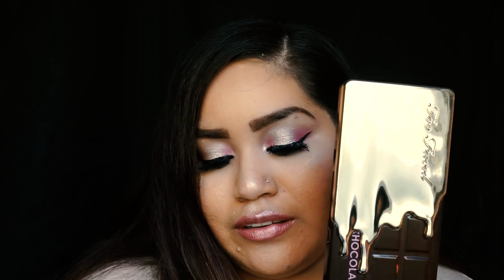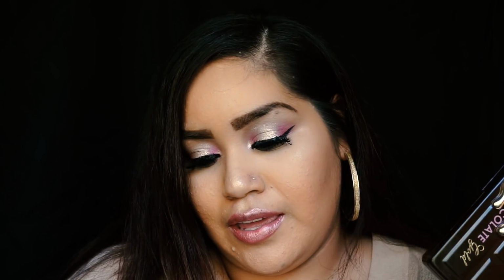For the shimmer shades, they're like full shine. You guys can see it. You see the middle shade is the shimmer shade. They're full shines and really pigmented, and they're really high shine. So yeah, like I said, the only one I had a problem with was New Money. It's a little drier and not as pigmented, but a little bit of spray helps it a lot.